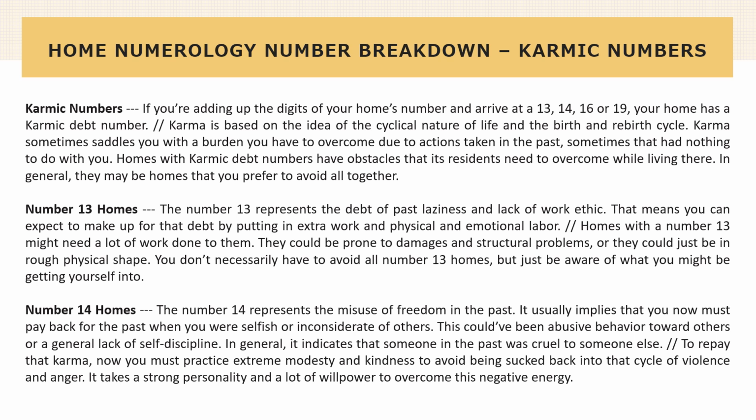Karma is based on the idea of the cyclical nature of life and the birth and rebirth cycle. Karma sometimes saddles you with a burden you have to overcome due to actions taken in the past. Sometimes that had nothing to do with you. Homes with karmic debt numbers have obstacles that its residents need to overcome while living there. In general, they may be homes that you prefer to avoid altogether.